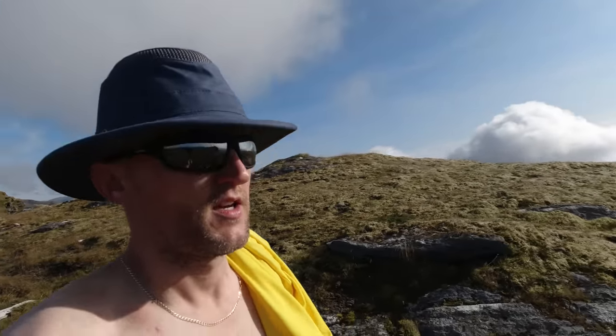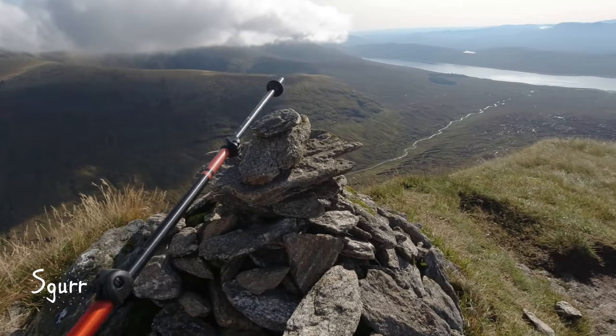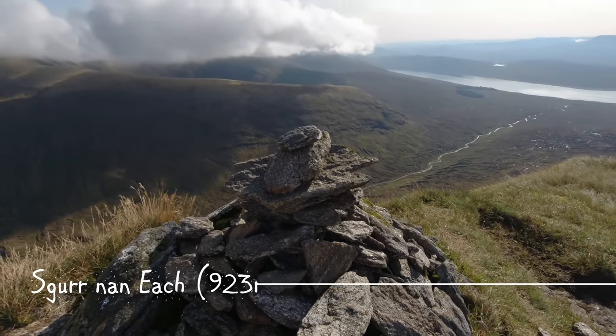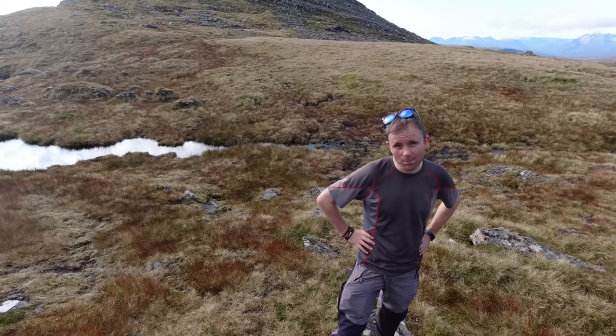Right, I'm almost at the summit of Munro number 7. It is just after 11, so we've been on the go for about 3 hours. Munro number 7. What's the time, Kev? It's wrap o'clock, Robin.